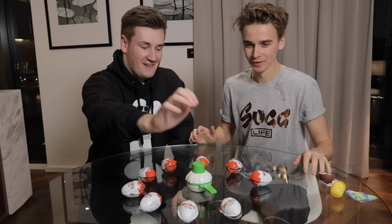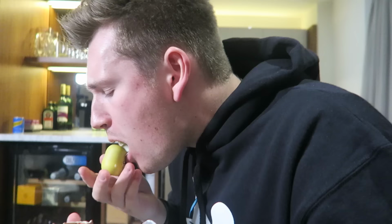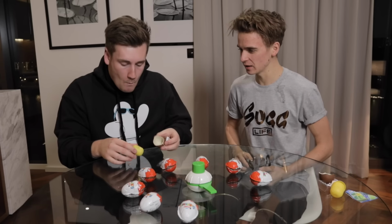Oh, the one next to yours. That looks eggy. They all smell a bit eggy. Three, two, one, go! Ow! Oh, I'm taking that as a toy? You've actually bitten through the toy. Yeah, I think I bit through the toy. You broke your own toy.